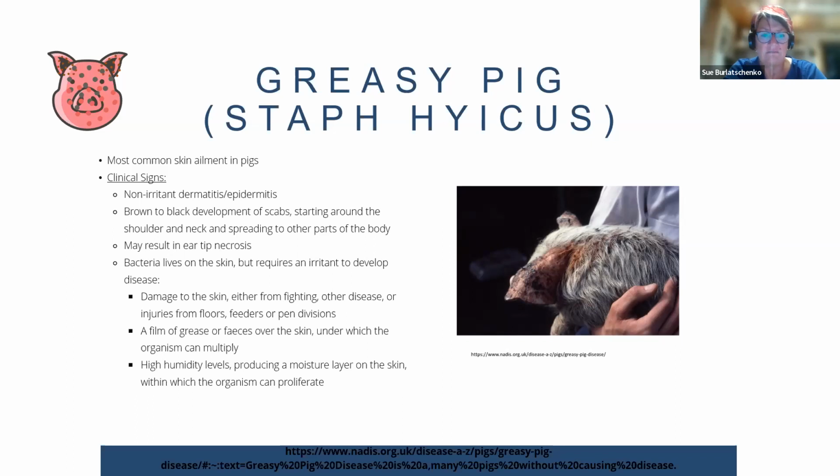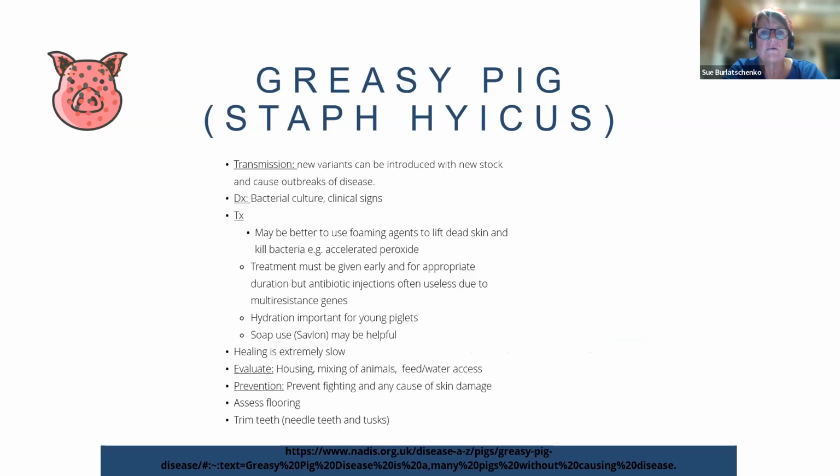So it's a mess. It's transmitted, like I said, it's there anyway, new stock, young pigs with poor colostrum. Rather than injecting them, because it's a staph, so it's resistant to darn near everything, use foaming agents. There are some accelerated hydrogen peroxide cleaners, like, what's it called? Prevail. It lifts the dead skin and kills the bacteria. If you're going to use a foaming agent on the pig, make sure you keep the pig warm after. So heat lamps, thick, deep bedding.